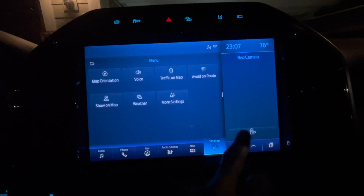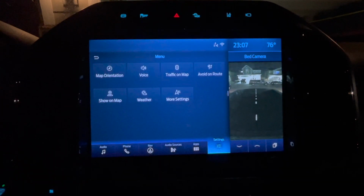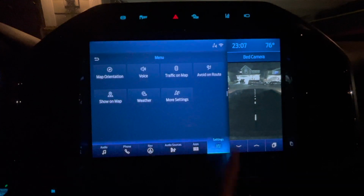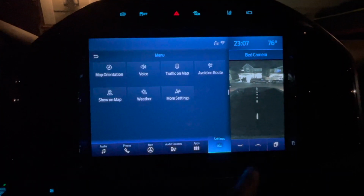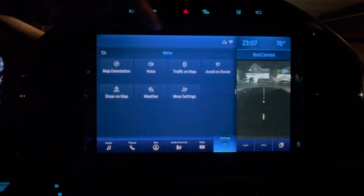The bed camera, you can activate that. But I did a video on this where I'm talking about the bed camera, or the cameras in general, where they're pretty bad. So that's not really ideal. So your screen also kind of always looks like this. It's always a split screen.